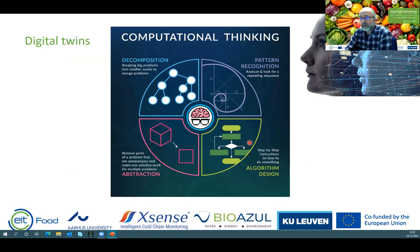And typically you try to look for things that come back. You make abstractions of the problem, you simplify it, you look for patterns that come back, and eventually you develop an algorithm that is suitable for your purpose. And this model, that's the digital twin that we're going to use.